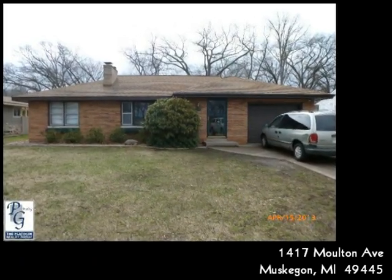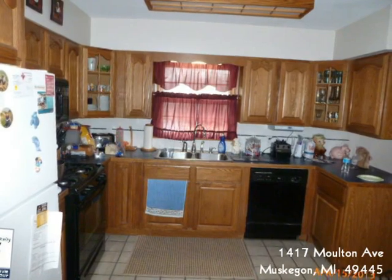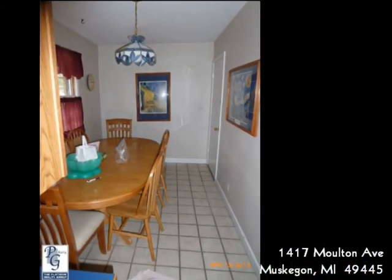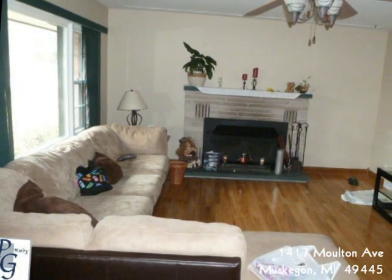If you've been waiting for the right house in North Muskegon School District, this may be the one. A traditional brick ranch-style home with three bedrooms and one bath on the main level and a second full bath on the lower level, this home has much to offer. There are two wood-burning fireplaces, one in the living room and the second in the lower level family room.